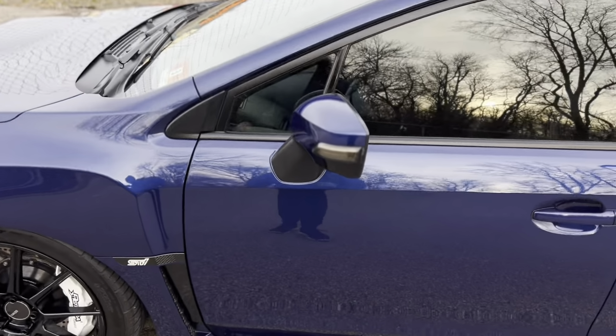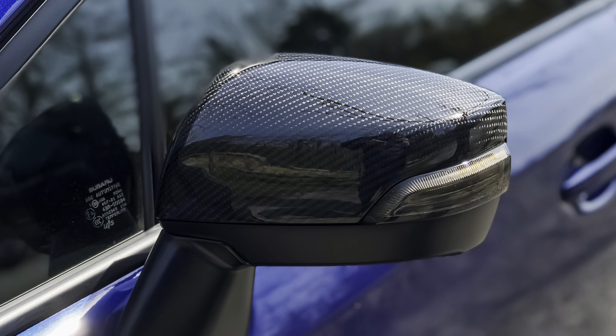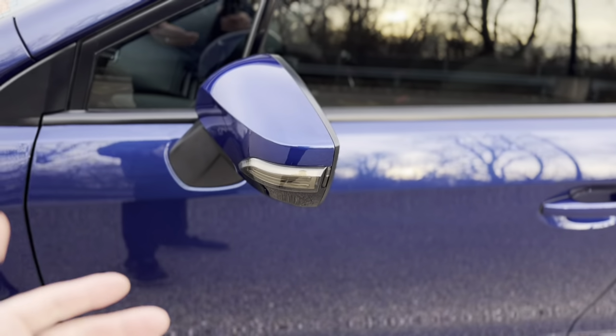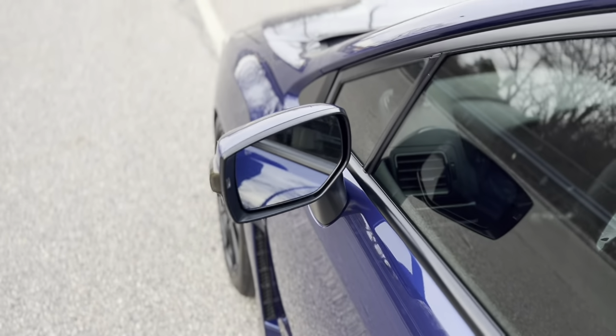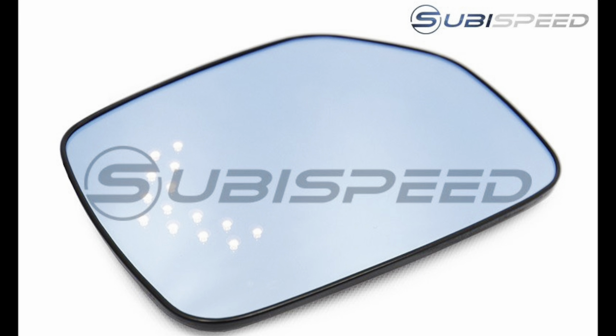Now mirrors, we're actually going to remodify them. I do want to get the Carbon Reproductions mirror covers. They're the full replacements, not the caps, same ones that I had. So I want to get them again. The mirrors, I love the yellow, but this time around, I think I'm going to try the blue tinted ones. Also the ones with the turn signal in them as well.